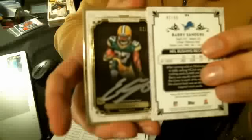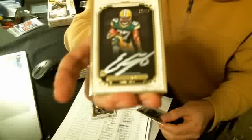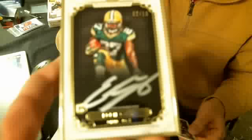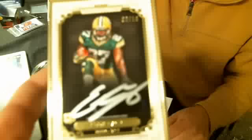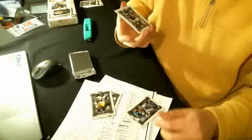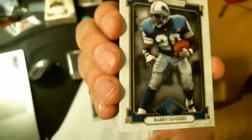Oh, man. Wow. That's a sharp one. Eddie Lacy. Number 2 out of 10. Nice card, Freddie. That's a really, really nice card. Really nice card. And the Barry Sanders was a gold, number 43 of 99. That is an awesome card.